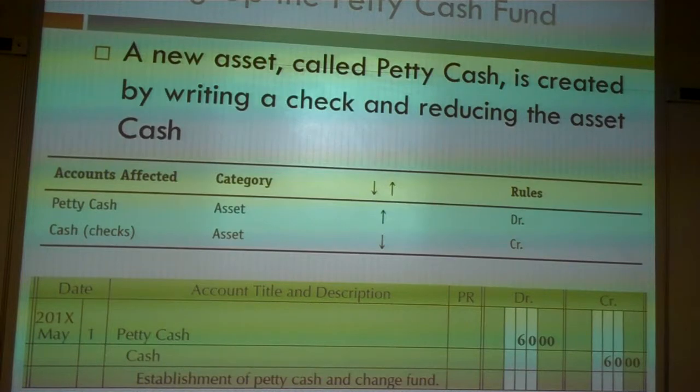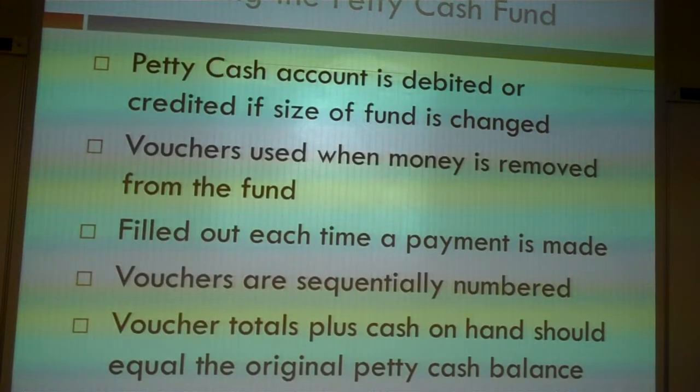As we use the amount from the petty cash, we're going to have little vouchers that we'll fill out to say who we gave the money to, how much it was, what the date was. They usually have a number on them, and that person will sign, and that person will bring you the receipt after they finish paying whatever they're going to pay, and they might even bring you some cash back.